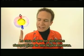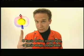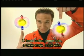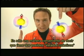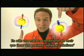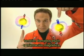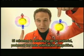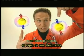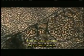The thing is, electrons always spin one of two ways, either up like this one, or down, like this one. We don't really know if they spin up or down. It's just a convenient way of saying that they have two different possible quantum states, also called spins or magnetic orientations. If we look at the structure of a material, we can actually see these magnetic orientations, or, in other words, spins, of its electrons. That's just what we're seeing here.